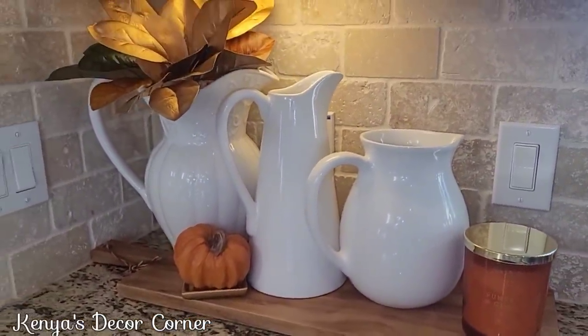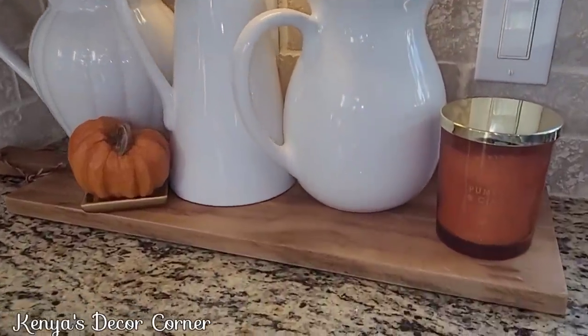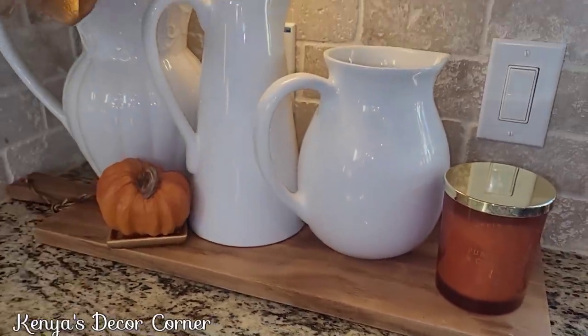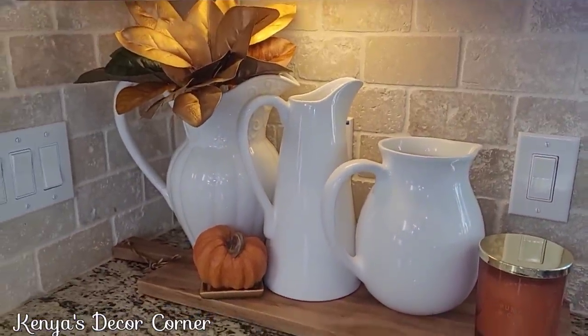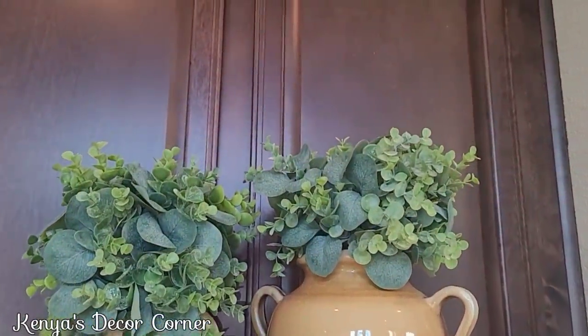So after that video, then I will do a fall kitchen tour showing you the entire space. I think that you guys will be very pleased and will be able to get lots of ideas and inspiration from my final kitchen look.